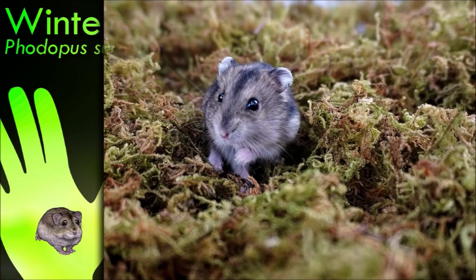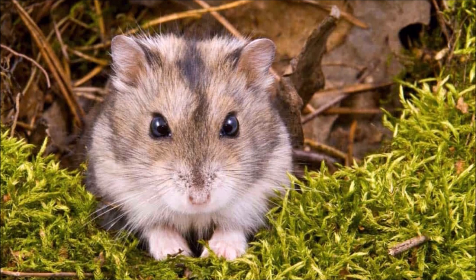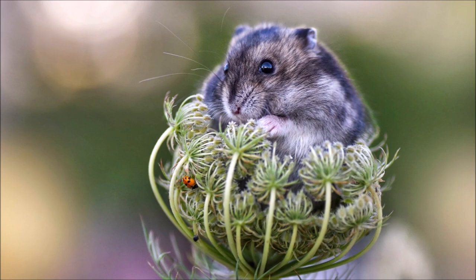Most of these burrows have 6 entrances. In the summer, the burrows are lined with moss. To keep the burrow warm in the winter, the hamster closes all but one entrance and lines the burrows with animal fur or wool that it finds.